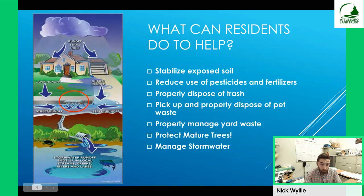We do have a compost center here in Attleboro. I highly recommend that any residents take advantage of that compost center. But if you don't want to, I'd also recommend getting your own compost barrel. Not only will that help properly manage your yard waste, you can utilize the composted soil in gardens, and it'll be full of good, healthy nutrients for your gardens.